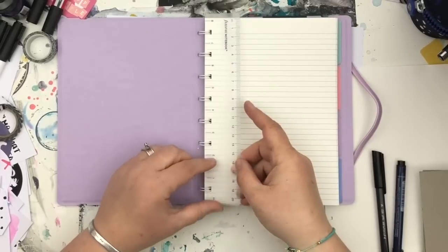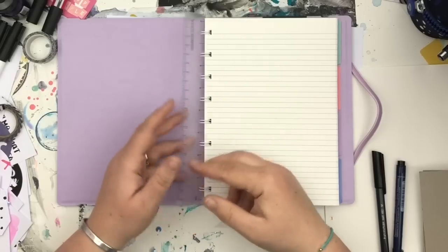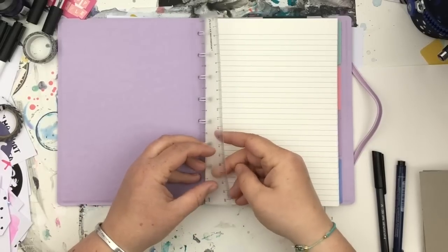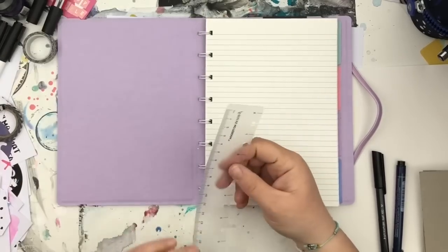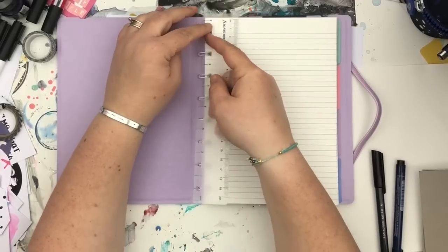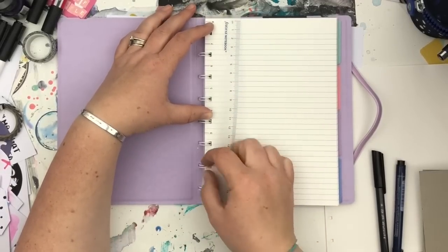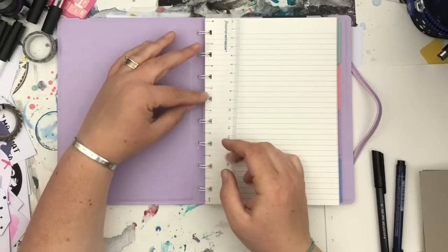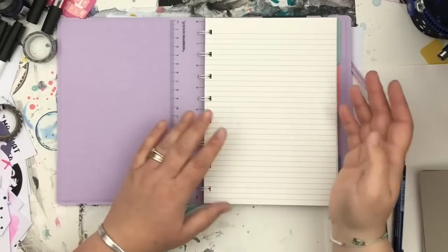So we've got one of the page markers slash rulers that you get with your planners. This is a lot thinner, guys. You'll see they are easily removable, so that's good. And obviously, we're quite creative with planners, and so that's the sort of thing that you could easily customize. You could make one yourself.